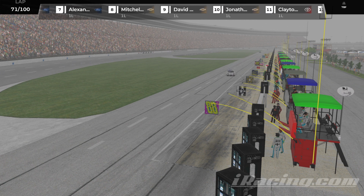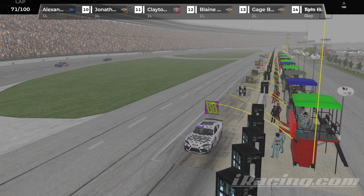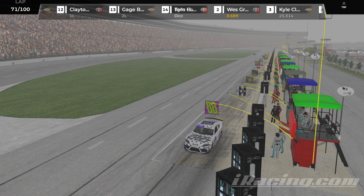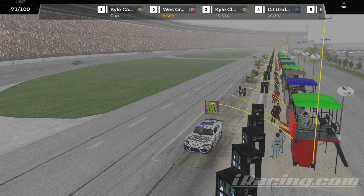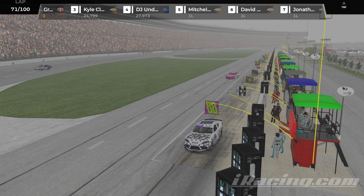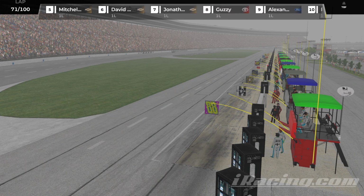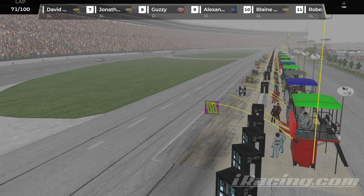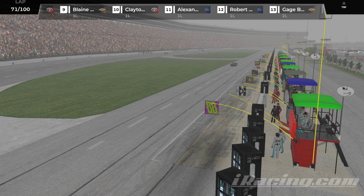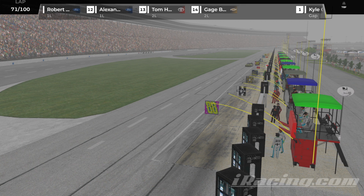And also there is Wes Graham coming in for his service from the lead. It was on lap 71 that Wes Graham made his pit stop. And we got Alex that was in pit road. Also Robert in the 19 down and away, as Alex is down the way as well.